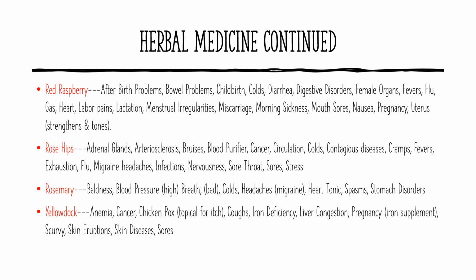So this is just additional herbal medicine. It talks about the different benefits and the uses of herbal medicine.